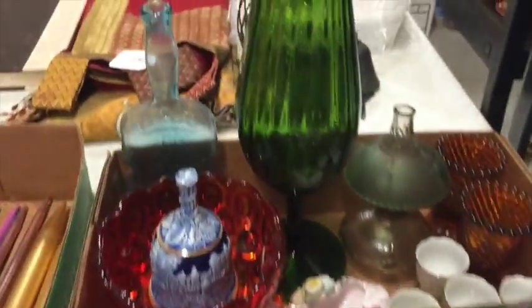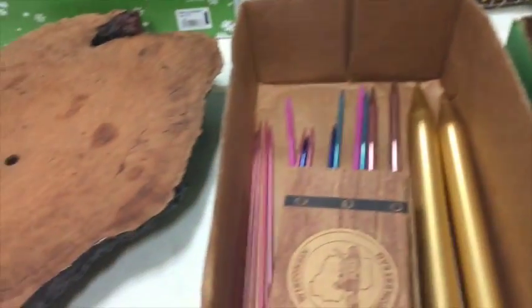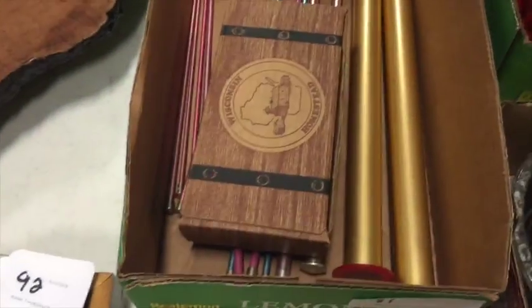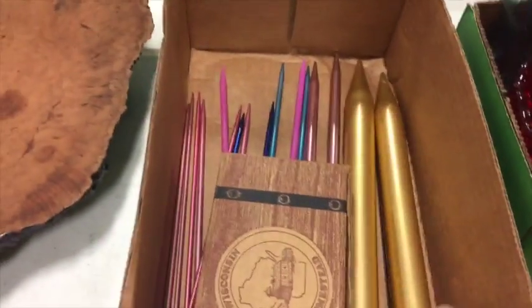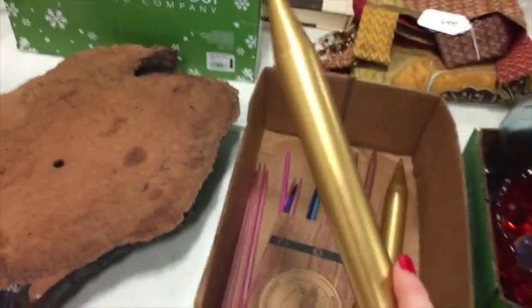Oh, man. Thanks for hanging in there. This is a long one, you guys. Look at these knitting needles. They're ginormous. I'll pick them up in just a second so you can see how huge it is. They're giant. I'm like, what are you going to knit with that?